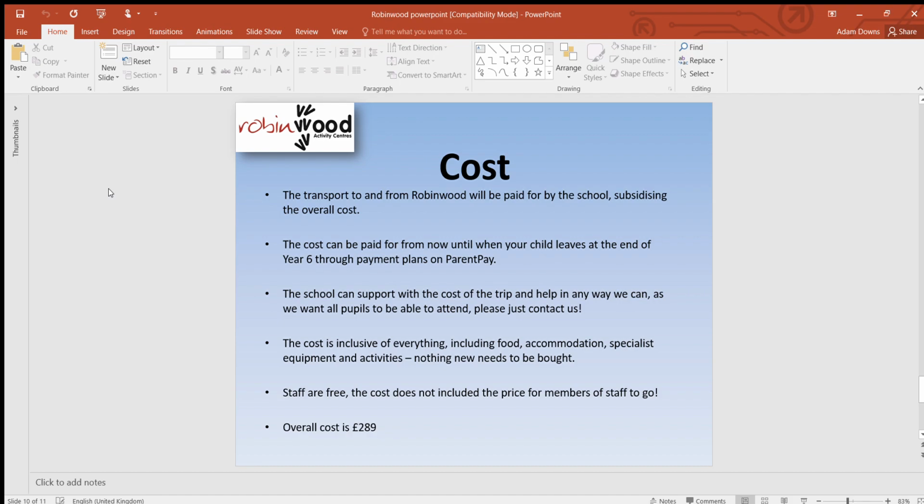The cost is inclusive of everything. There's no other costs involved. Food's in there, accommodation, specialist equipment, activities. There's nothing new that needs to be bought for it, so it's completely inclusive of everything. And I do get asked this: the staff are free. You're not paying for us to go. We're completely free, so the cost that you have for your child is just for your child only.